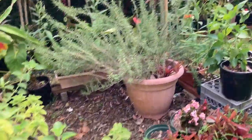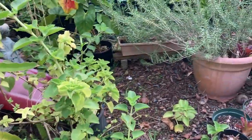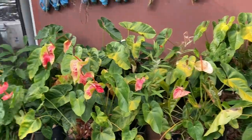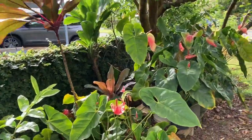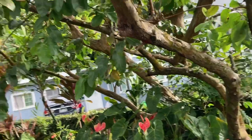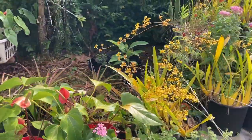Hindi ko na alam kung saan ko ilalagay. Pati ang aking. Ano na nga ito? Kung sa ubo. Kalimutan ko mo. Oh! May mga bunga siya. May bunga siya, oh. Kakatuwa. Aking mga onions. Ang anthurium punong-puno. Hindi ko na siya naaasikaso sa kayo YouTube. Okay. Lalabas ko kayo, ha? Let's tour. Ang aking guava tree ay dapat puputuli na. Magpupruning na kami. Ito. Nagkalat ang aking dancing lady.